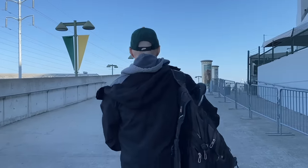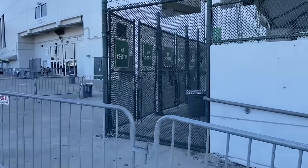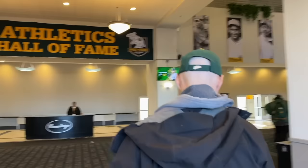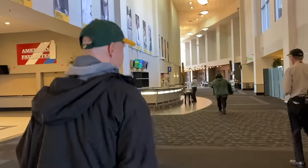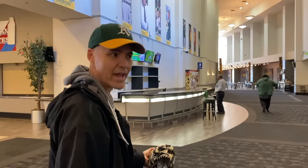Half an hour till gates. Not exactly a huge crowd. Welcome, and thank you for visiting the Oakland Coliseum, home of your Oakland Athletics. The A's are committed to... Yeah, this is how we're entering today, in this cavernous, surprisingly swank concourse.